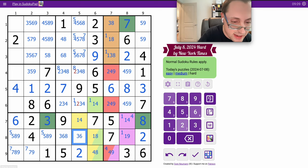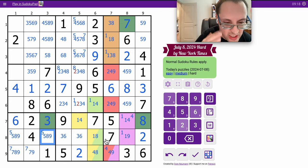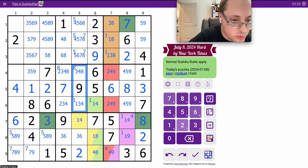This is not 1 or 8, and that's not 8. That leaves this cell as a 3-6. And the remaining is 1, 5, 8, 9, which I can't do anything with. Oh, those aren't 2, which doesn't help me.